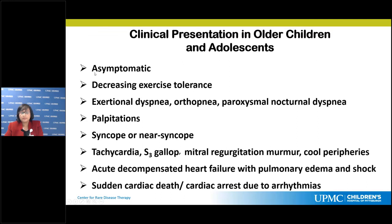In older children, it could be a wide range of how they present. They could have no symptoms, or they could just show as decreased exercise tolerance compared to before. They could present with just palpitations, a fast heart rate, syncope, like when they faint or have near fainting episodes, and then some abnormal findings on their physical exam, or decompensated heart failure with shock. And sometimes we could even see them coming in with resuscitated sudden cardiac arrest. So it's such a wide range.